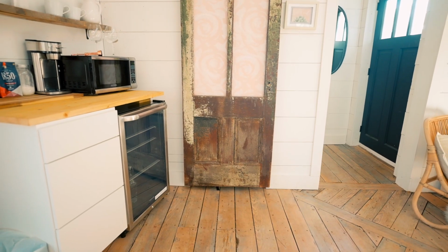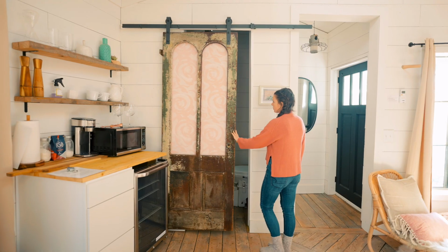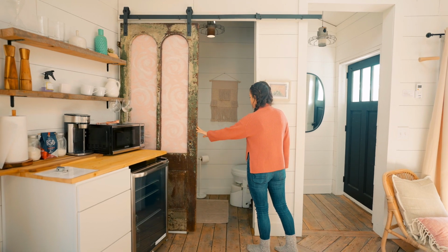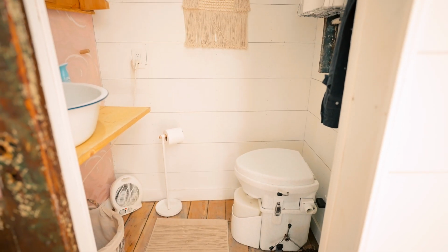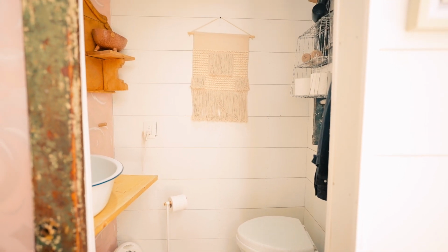Back through this door right here. This door is beautiful, by the way. You just slide it open, and this is your bathroom. Now, all that's in here is a composting toilet and a sink for you, which is nice. Because if you're in the middle of the night and you gotta pee, you can just go right over here.